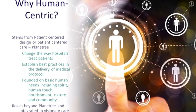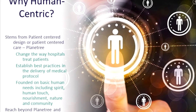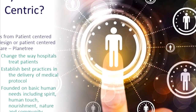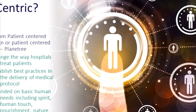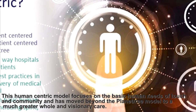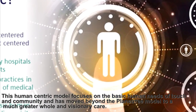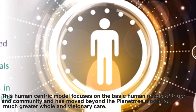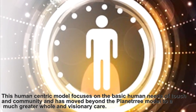So this human-centric approach is really geared toward focusing on the basic human needs of human touch, nature, and community. It has moved beyond the Planetree principles and has integrated a much greater whole in visionary care.